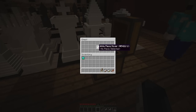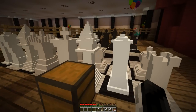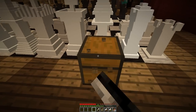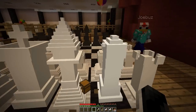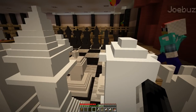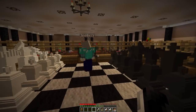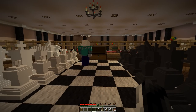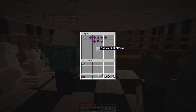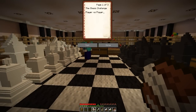Hold on. A white piece mover. Hang on, I have a chest too. With a black piece mover. No piece selected. What is this? There's a chest in the middle here. Hang on. What? With a book. A book. Do you want to read the book? I guess I'll read the book, Joe. There's also spawn eggs. You know what's happened to us? I think... I don't know. It reminds me of a scene from a film.